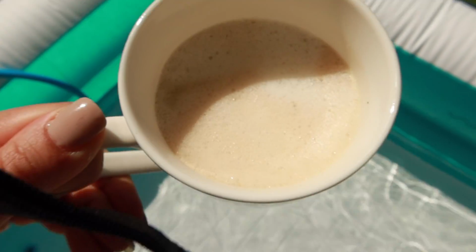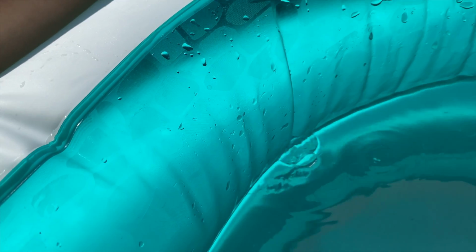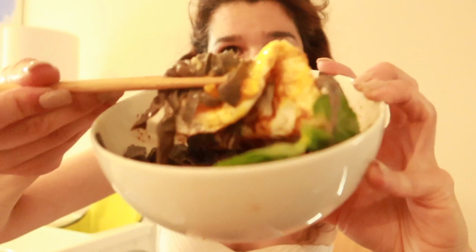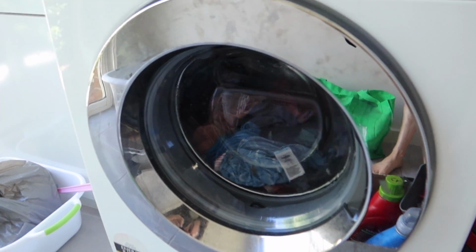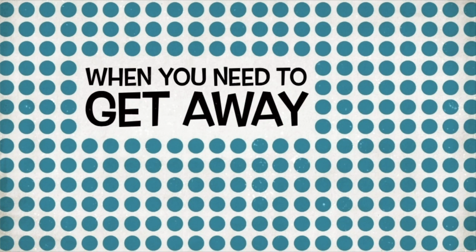Hot coffee and a cold pool. A bit unusual, but works for me. Now we have discovered there's a hole in the pool. That yolk. The majesty of a spinning front loader never ceases to amaze me. Cheers.